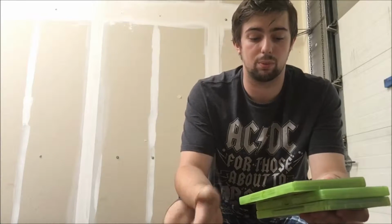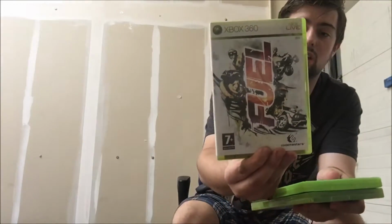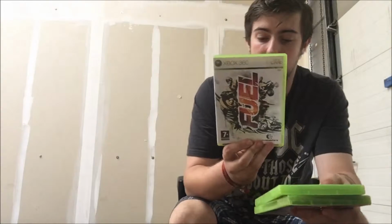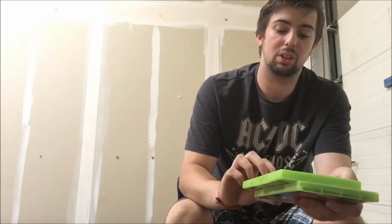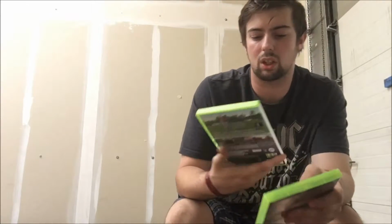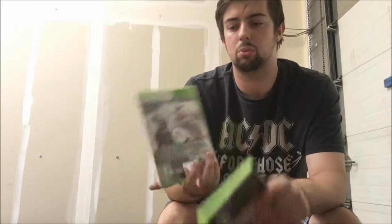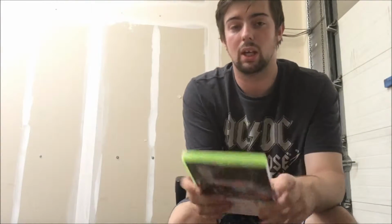Two of the games, probably I'll get a couple of pounds each on them. I'll probably get £2 for both of them actually. Really early game, Fuel. I think it came out the first year that the Xbox 360 came out. The copyright on it is 2008, so very close to the first year. The other game is Tiger Woods PGA Tour 2013. I'm not sure if it's the last year that Tiger Woods was on the cover of the PGA games, but that's pretty cool. Them two games I might get £1 or £2 back on.